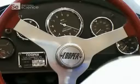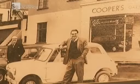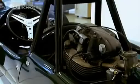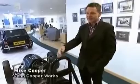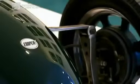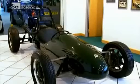But in a backstreet garage in Surbiton, England, engineer John Cooper was building racing cars with engines that were smaller and positioned behind the driver. It all started in the 1940s when my father and his best friend Eric Brandon decided to build a racing car. And with crash bits that they found lying around in the garage, they came up with the whole idea and the concept of the little Cooper 500.